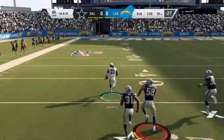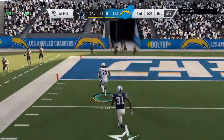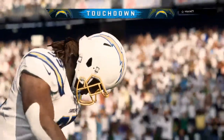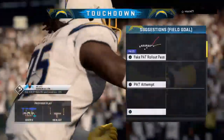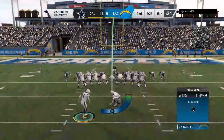There goes Melvin Gordon. He's at the 40, the 20, 10, touchdown LA. Melvin Gordon, 81 yards, as his guys are first onto the scoreboard here this afternoon.